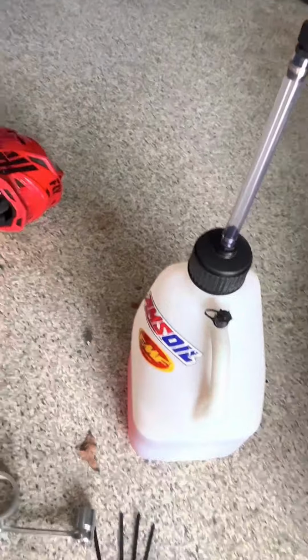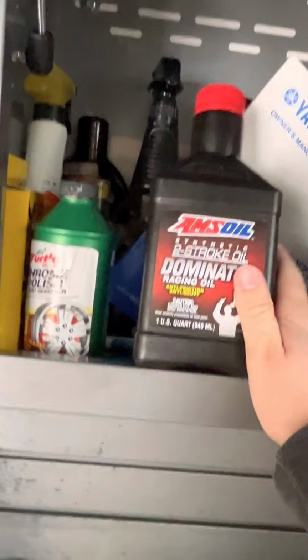And so here's my gas. It's a 40-to-1 premix, Amsoil Dominator with 93. And then over here, it's just essential stuff. And then, see right here, we got the Amsoil Dominator.